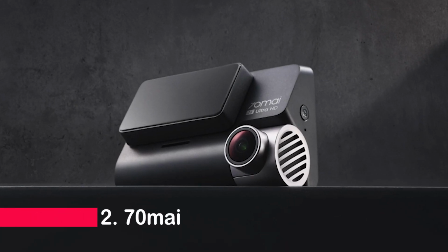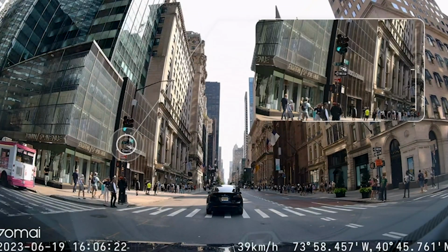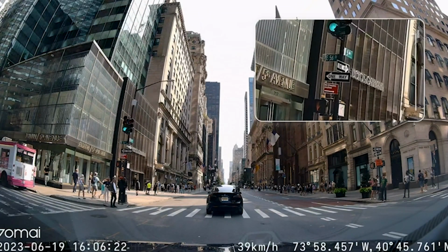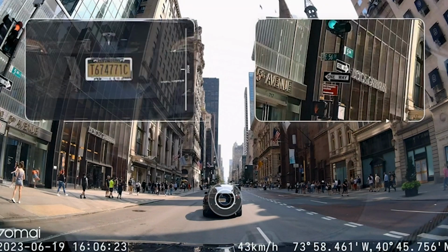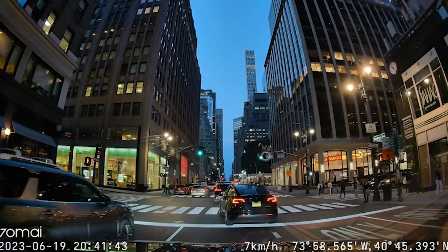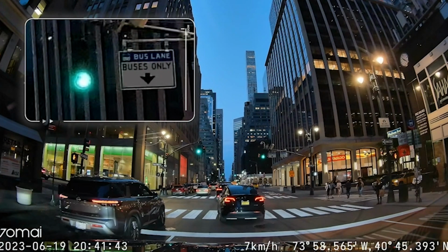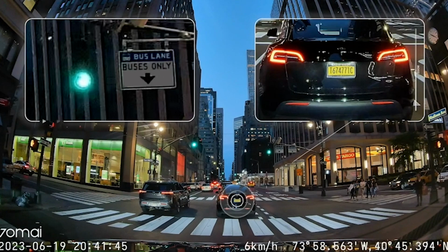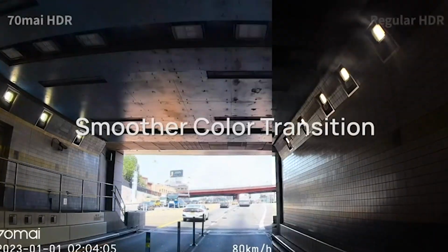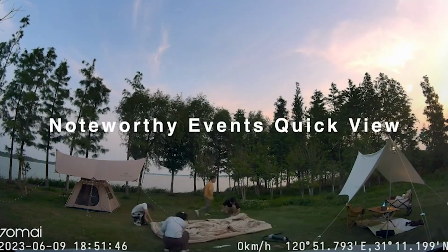Number 2, 70mai new 4K dashcam. Introducing the 70mai new 4K dashcam at $810, a game changer in the world of dashcams. It boasts true 4K resolution with Sony IMX678 dual HDR front and rear cams, GPS, night owl vision, and 24-hour AI parking surveillance. The night owl vision ensures superior nighttime performance, and the built-in GPS tracks your journeys accurately.